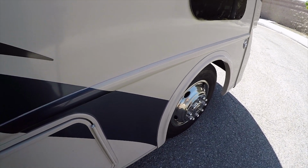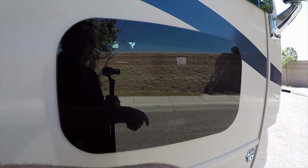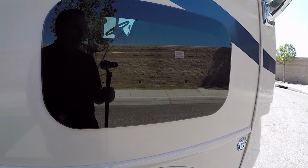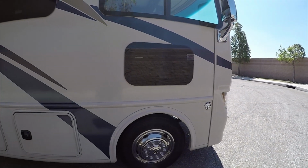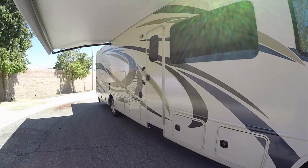This lift gives you a low window so your little pets can sit in. If you have pets, they can sit here and look out the window. Little dogs like these windows because they can see outside and bark at other dogs when they're driving by in other vehicles. The little dogs really enjoy that.